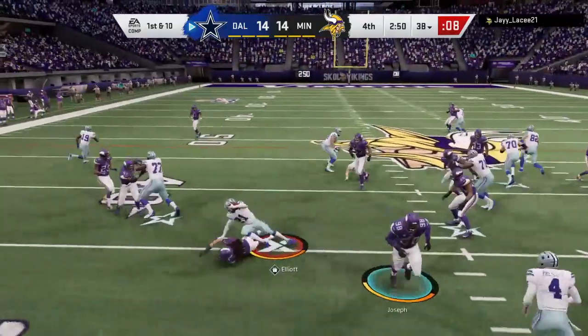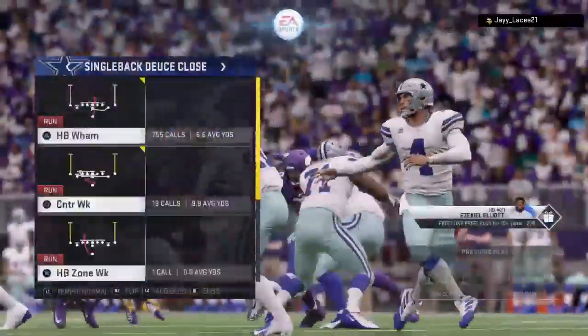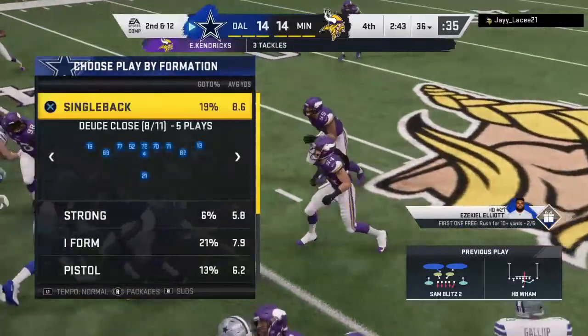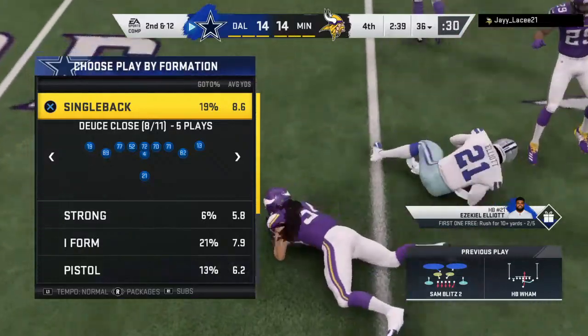A 20th carry here for Elliott. And that play went nowhere. Losing yardage. It'll be back at the 36. This will be a 2-yard loss on the play. And it'll be 2nd and 12. At the 36-yard line.